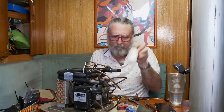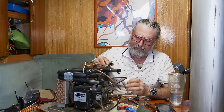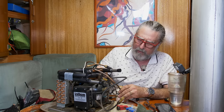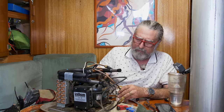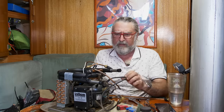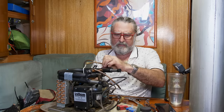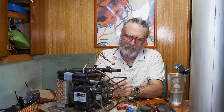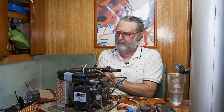This one looks like it's ready for final assembly, so I'm gonna put the flux on right now. Flux is a goo. You put it where you want the solder to go. Don't use too much. Don't let it flow up into the pipe because when the solder gets liquid, it tends to follow the flux, and whatever you do, you don't want to get flux deep into these tubings. That's going to be a problem.